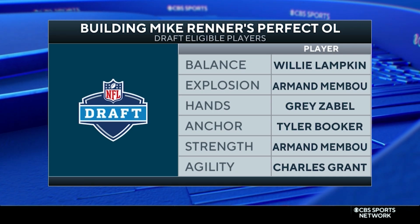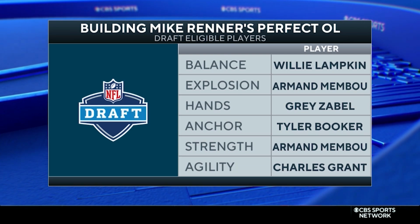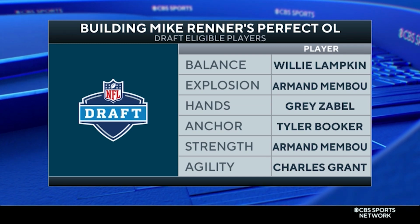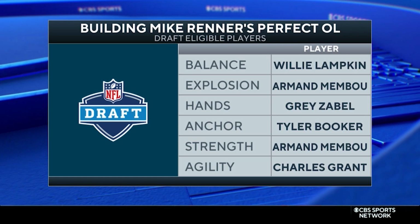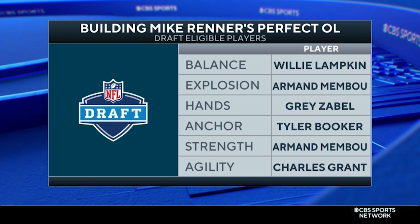I've never even gone to bat for a 6-foot offensive lineman translating from college to the NFL. And I will swear on my life that he is going to be a starting NFL center, Willie Lampkin, because of his balance and his leverage. At 5'10 and a half, he wins every leverage battle. Explosion, Armand Membou. This guy, different animal. We've talked about him. Hands, Grey Zabel.